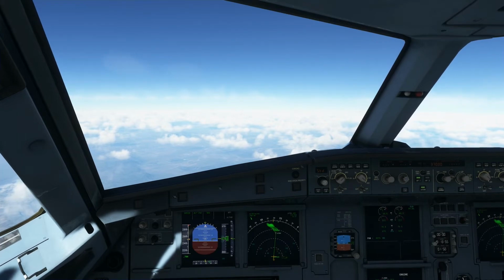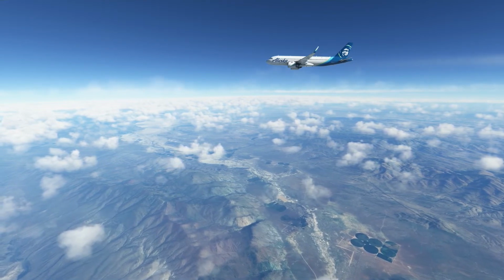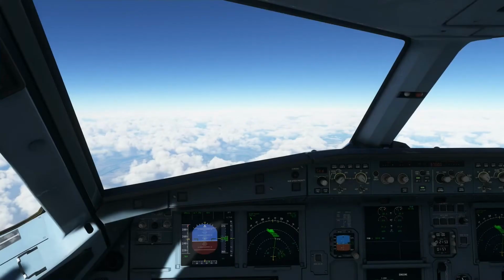So we're flying into Portland. It's a place I've flown into several times. I used to live on the Oregon coast. I now live just outside of Boise, Idaho. Used to live right on the coast, about a half a mile from the beach in northern Oregon.